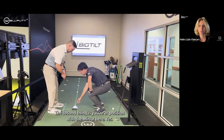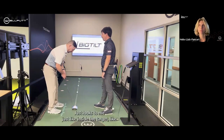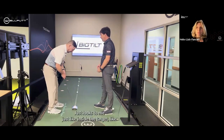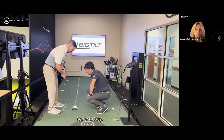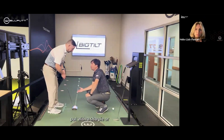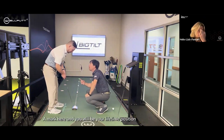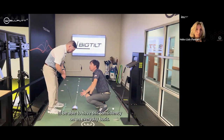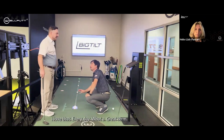With the mirror here, you will be able to tell me where is your left eye. Yeah, it looks to me just inside the target line. Okay, just right over the golf ball. Correct, yep. So if it was your mirror, I would put a mark here with a Sharpie or something else, and it will be your left eye position 100%, to be able to have this consistency on an everyday basis. I call that the putting vitamins, to be sure you will have that. Oh, I love that. Every day.